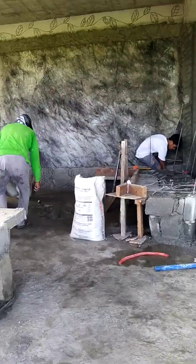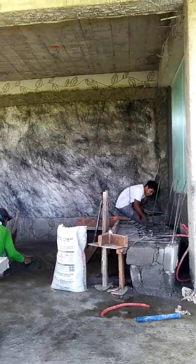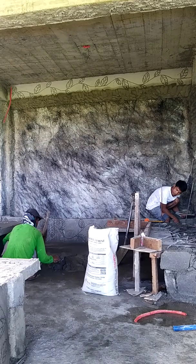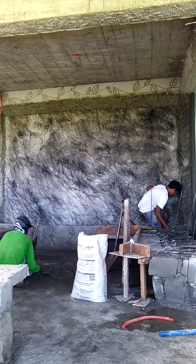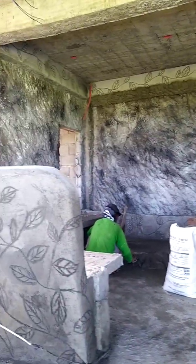I spend most of my day up here every day, and now I like it a lot. That gives you an idea of the wall, how it looks and how big it is. You can kind of get an idea like this, how big it is and how big the couch is.